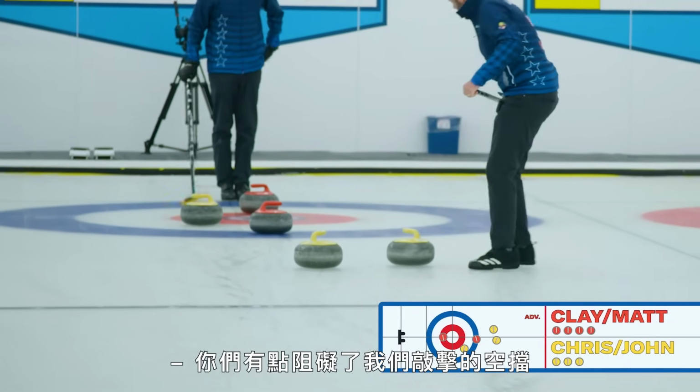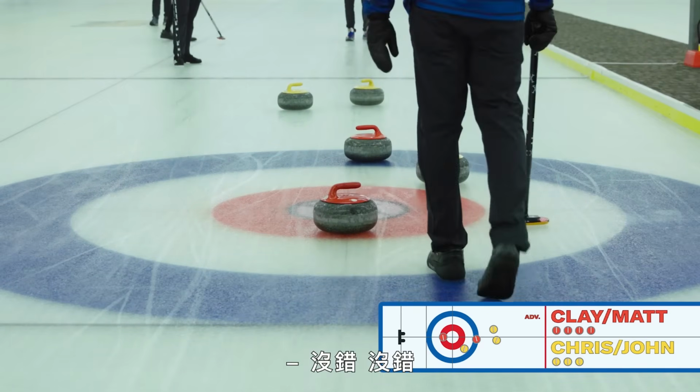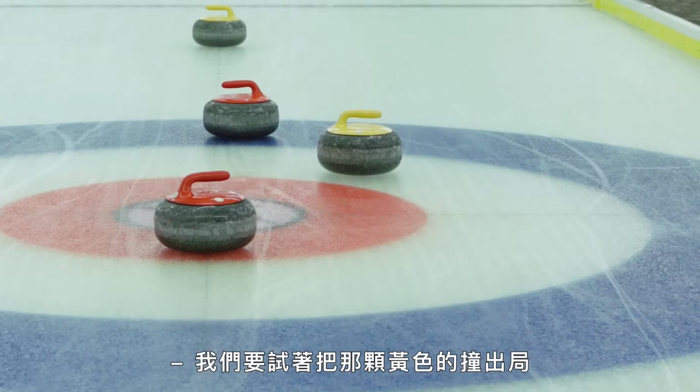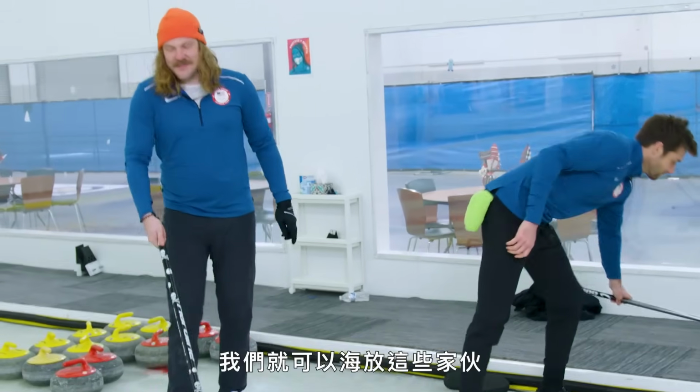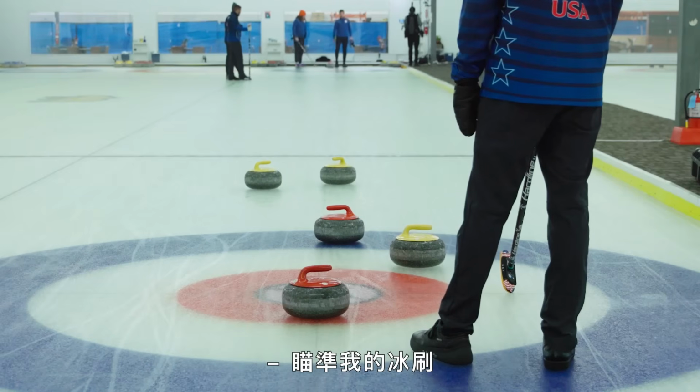All right, so they kind of took our tap away. Oh, I think he plays this. Yeah. You're getting the next 3 shots. All right. And we're gonna try and hit that yellow one out of play. And if you make it good, we're gonna beat these guys. This is a big shot. So where am I? Oh, I'm aiming at you. Right at my broom, man, yep.